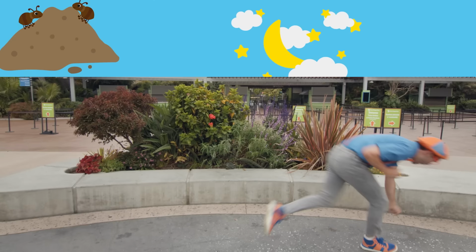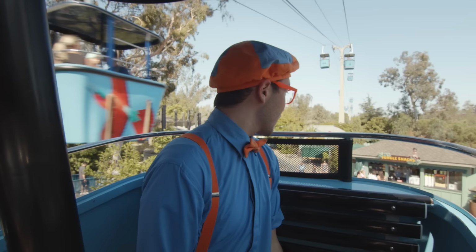Whoa! I am so excited because we're going up in the sky on the Sky Safari. Whoa! Hello down there! We're so high up in the air! Whoa!